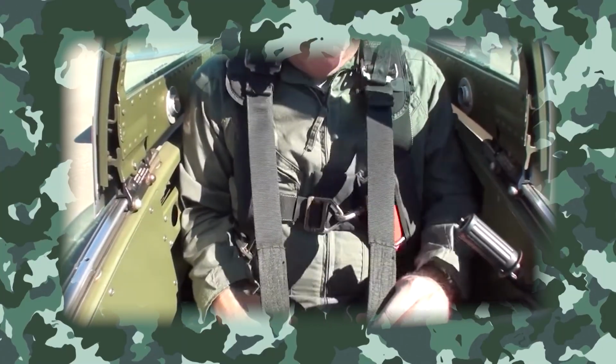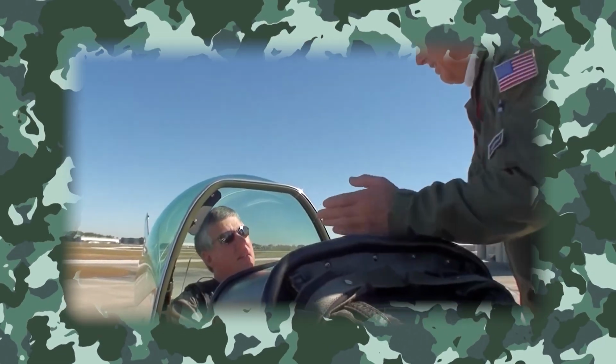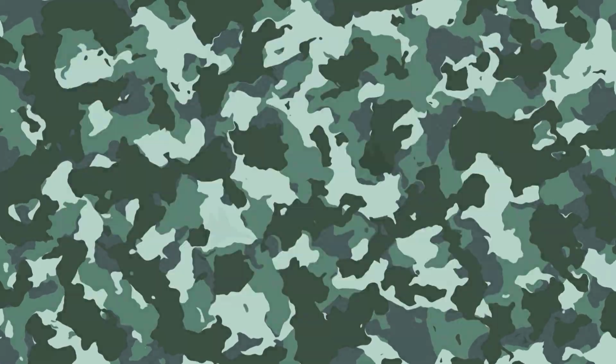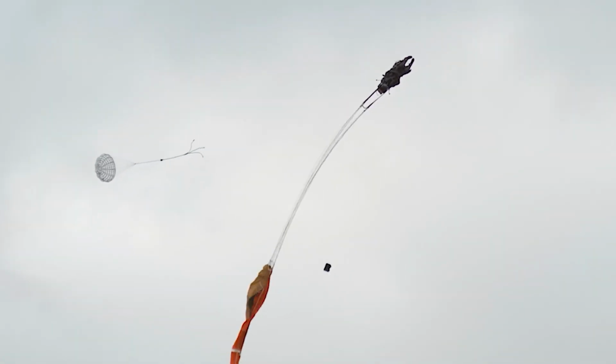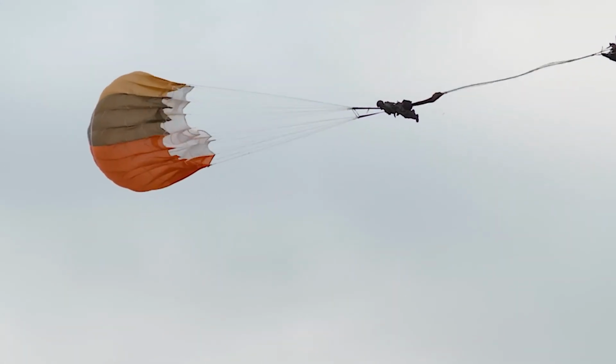Another part of the overall egress system is the plane's canopy, which has to be jettisoned prior to the ejection seat being launched from the aircraft. Not all planes have canopies. Those that don't will have escape hatches built into the roof of the plane. These hatches blow just before the ejection seat is activated, giving crew members an escape portal.